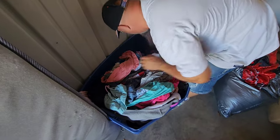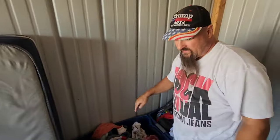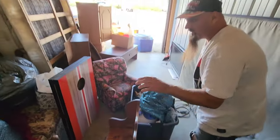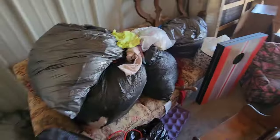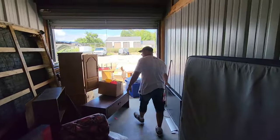We got the socks. And these are a few of our favorites. We got the mattress. I don't know if you guys seen this little bench. We got the horribly ugly couch. And those for the trash. And that's about it for this unit. We got the TV. We're going to have to go home and check.